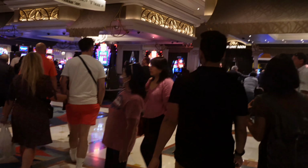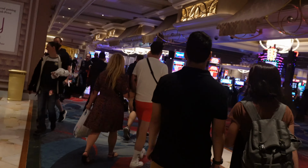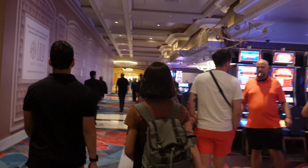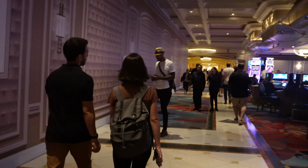Okay, so we're going to go to the left here, and we're going to go to the Promenade Shops first, and we're going to show you where that's all at. And then we'll turn back around, we'll go the other way. But again, we're going past the casino floor, so not going to tape a whole lot here, but once we get past this, I'll show you guys some more.